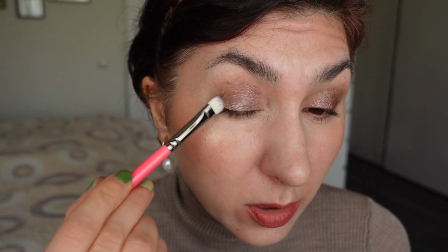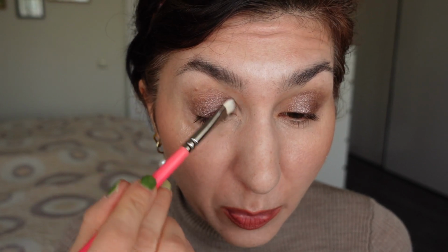That is a beautiful rosy brown with sparkles that don't look to be silver, but more like pink sparkles. This shade is so pretty. Came out of nowhere to snatch my heart. I love this shade.